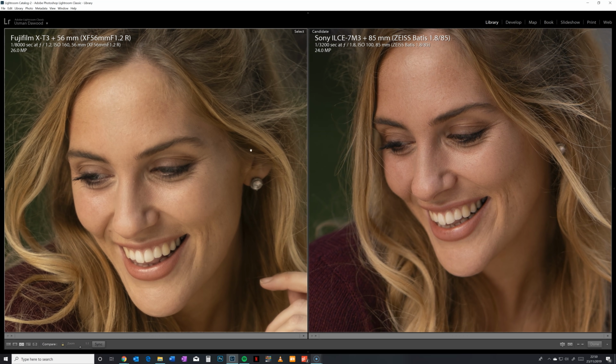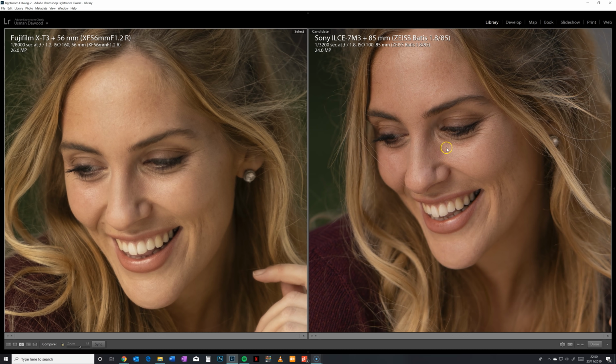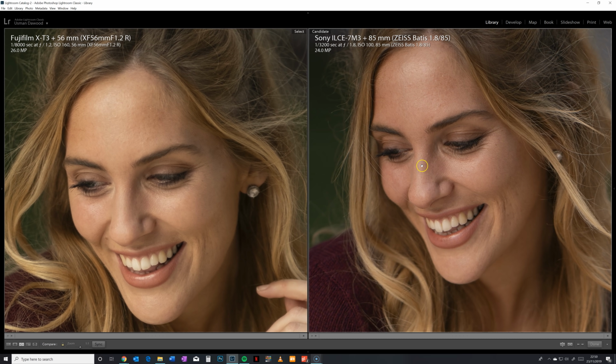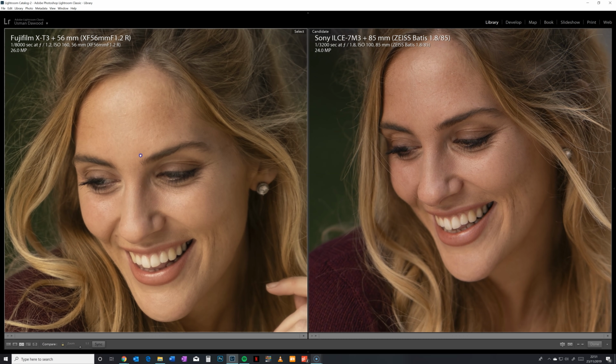Zooming in 1:1 and you'll start to see that the Zeiss Batis is noticeably sharper than the Fujifilm, even in more real world shooting scenarios. And this was the sharpest image I could find in terms of the focus. Between the two, the Zeiss is a clear winner when it comes to sharpness. However, I am having to zoom in 1:1 to see those differences, and in all fairness, the difference isn't mind-boggling. They both actually perform at a very high level.